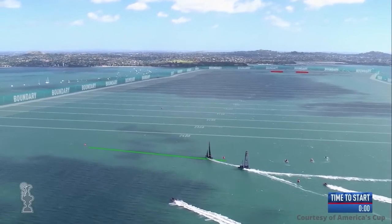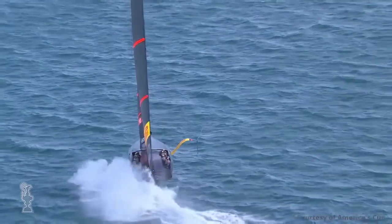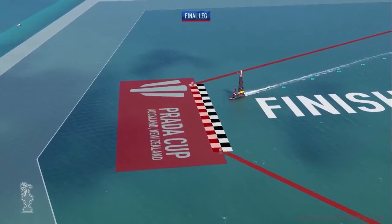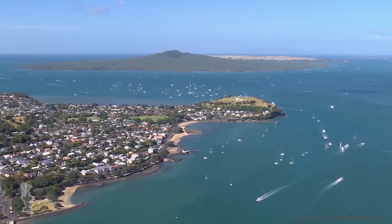Race 2 saw the breeze drop slightly, but the pattern of play remained. Luna Rossa led from the start and, despite a skid through one of the gates, stretched out another impressive lead. Nice and easy, boys.